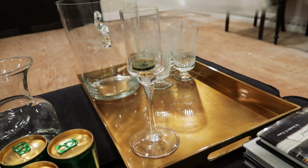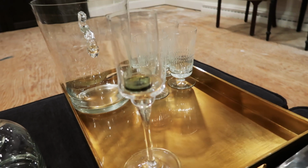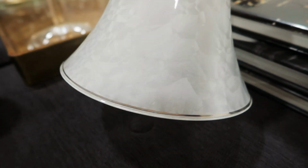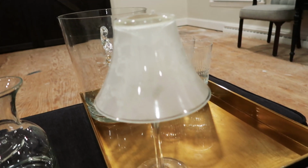$8. So beautiful. I have a little tea light candle in there. I need to get a taller candle, but that's what I have in there right now. But the shade on here is gorgeous. $8. And when you have the light shining from the candle inside of it, it is spectacular. So I will be using this also on top of Elizabeth.